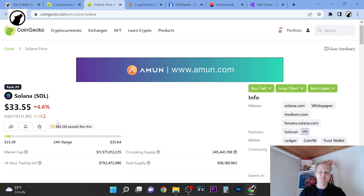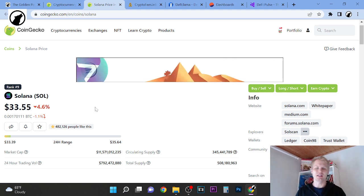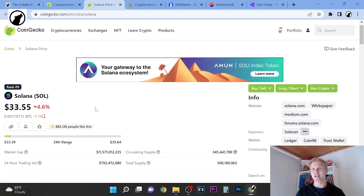Anyway, so Solana is a layer 1 blockchain. And the blockchain is faster than Ethereum, and that's their selling point. They are a faster blockchain than Ethereum is.